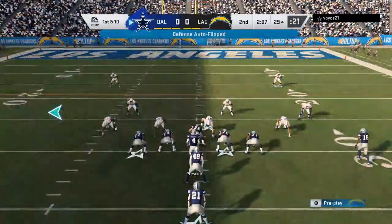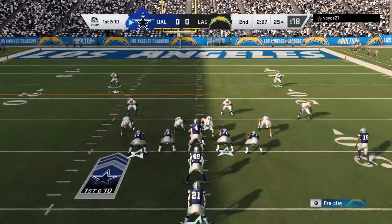There we go. I got it. Check 4. Going to 54.